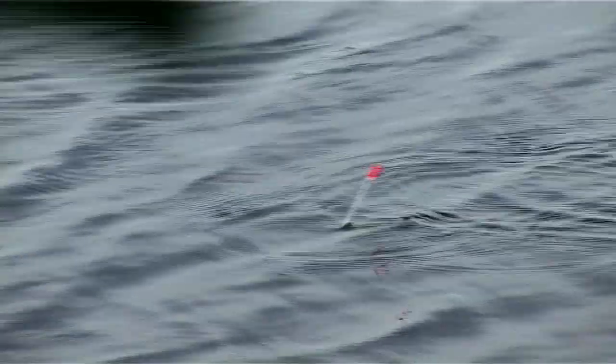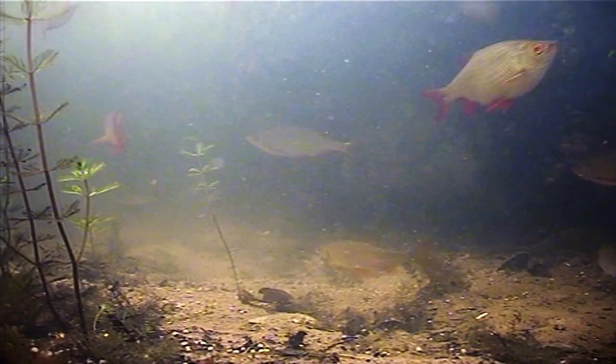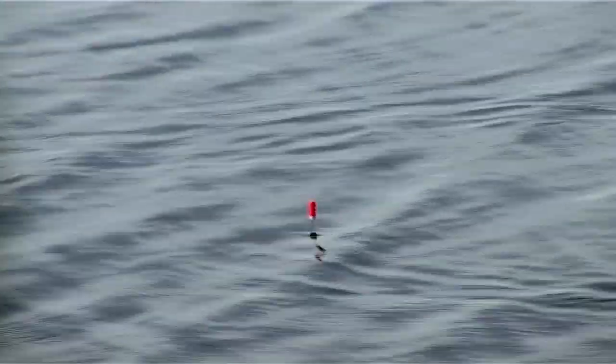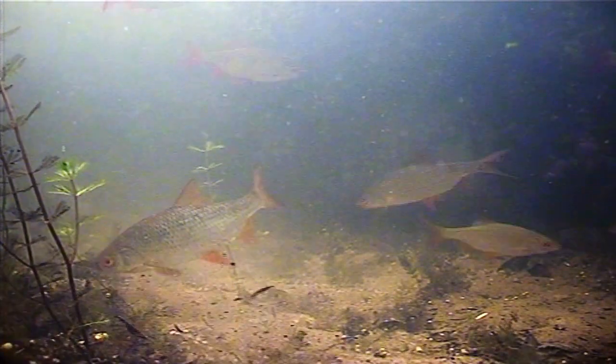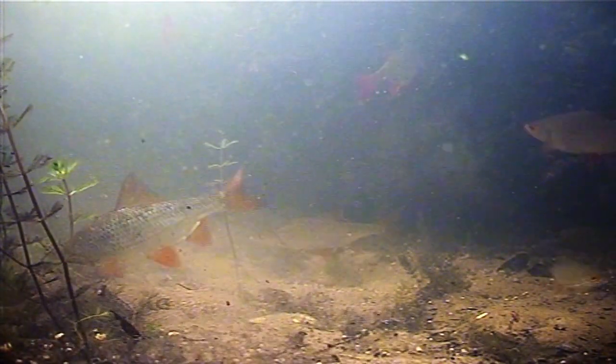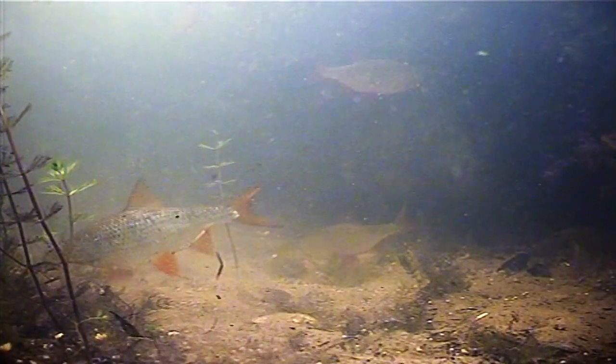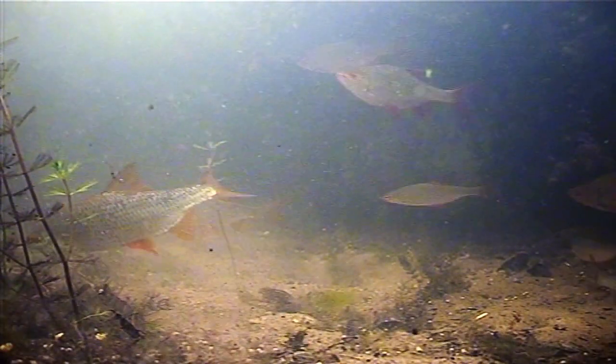At other times, the float behaves in a manner so that you're full of doubt. Here, the roach takes the bait in one big mouthful and is already hooked. The lead is on the bottom while it chews on the hook and bait. There are very few reactions in the float, and obviously there's doubt whether a strike should be set in. But the fish has been hooked all along.